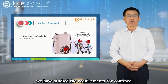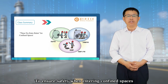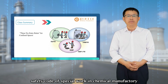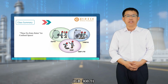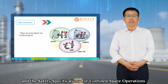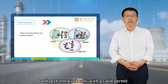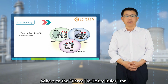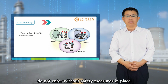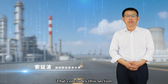In this lesson, we have studied the requirements for confined space operations during the safe maintenance of chemical plants. To ensure safety when entering confined spaces, it is mandatory to strictly comply with the Safety Code of Special Work in Chemical Manufacturing, GB 30871, and the safety specifications for confined space operations in chemical production units, AQ 3028. Obtain a confined space safety work permit and perform work only with a valid permit. Adhere to the 3 no-entry rules for confined space operations: do not enter without a permit, do not enter without safety measures in place, and do not enter without a designated supervisor. That concludes this section.